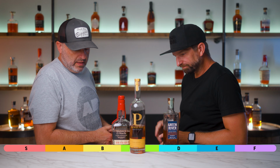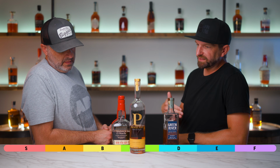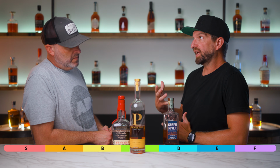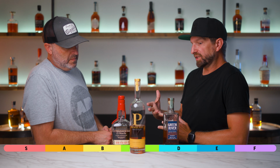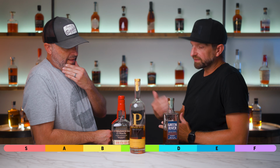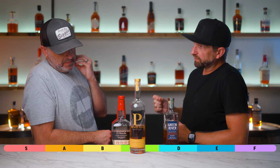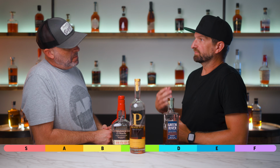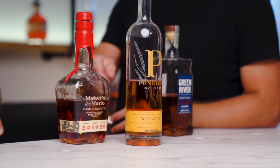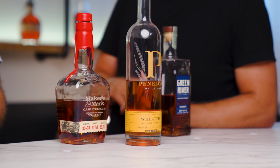So we got our first debate. Where are you exactly? C to D. I like it better than Green River. Like you said, it's soft. It has great summery notes in it. I just recently took this to the lake and everyone loved it. But it is a little young. I like a little bit more oak and age in my bourbons. Typically, I have a hard time putting it up in front of the Maker's Mark.